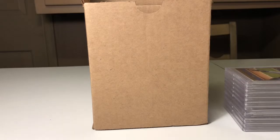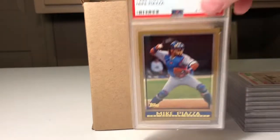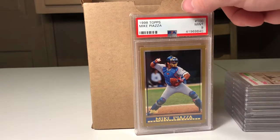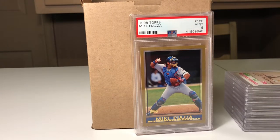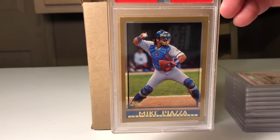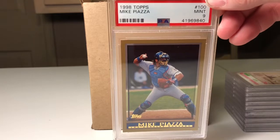It's okay. And this is just a real, I love this set. I just think it's gorgeous, but it's another tough grade. And I thought this Piazza was perfect, but it came back a 9, so it is definitely not perfect. But just a gorgeous card. Look at that thing. Man, that's nice.